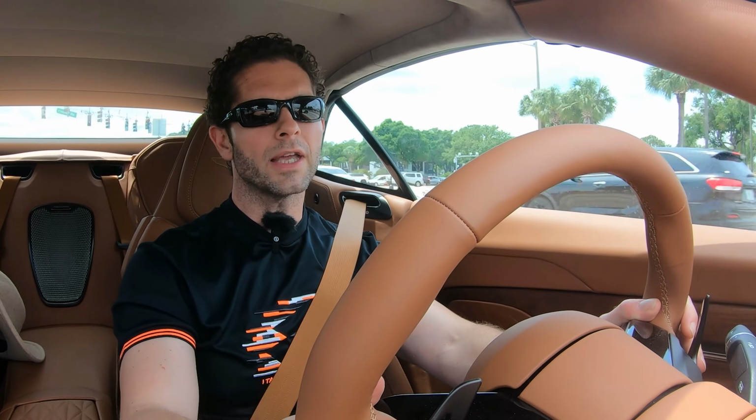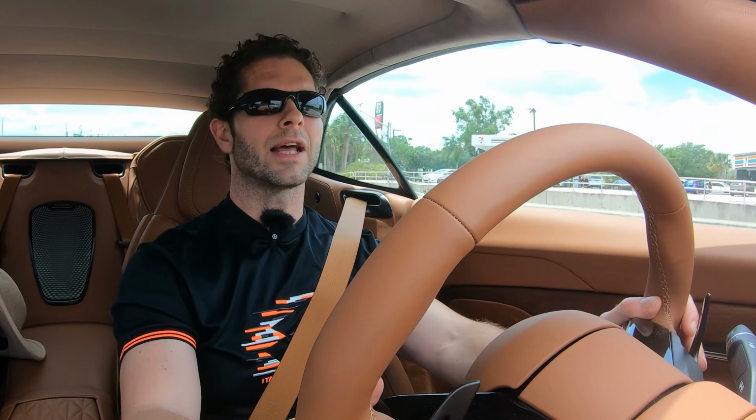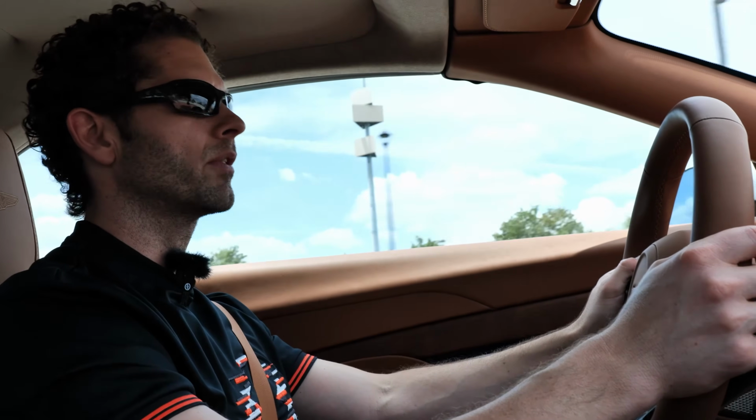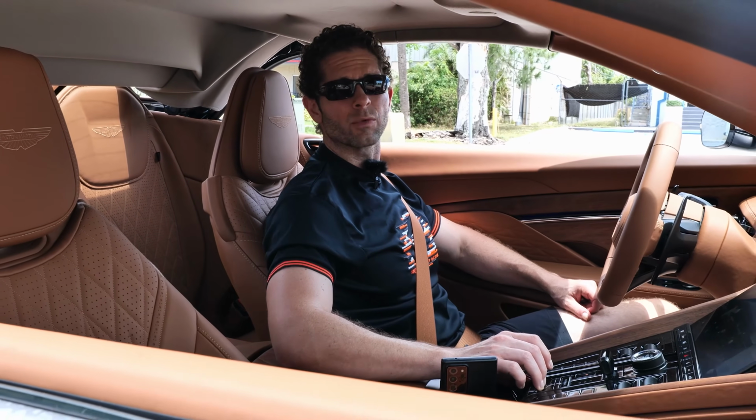Right now I do have the top up, but shortly I'll show you guys how it looks and how it feels with the top down. I'm going to repeat myself again. Like I said at the beginning of the video, you're probably driving one of the most gorgeous convertibles out on the market. We're going to take the roof down right now, guys.